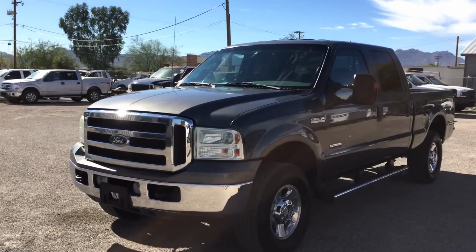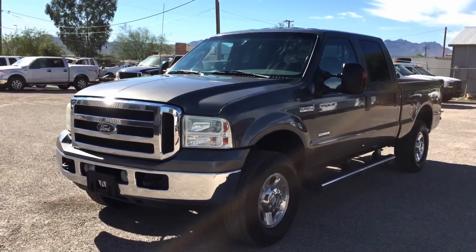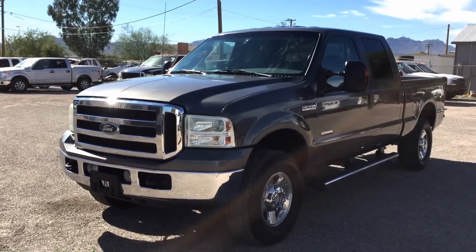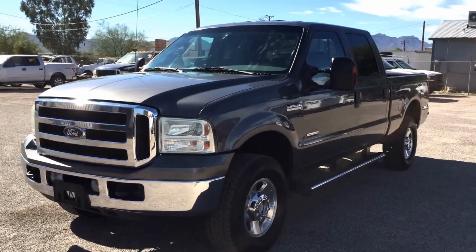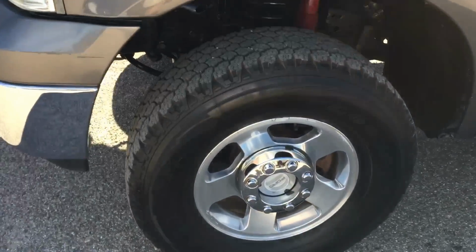Just keep changing the oil. Make sure you use Rotella oil, the heavy good oil. If you use the fake stuff or the car stuff, it'll be a mess. That's what you're supposed to use on all these Fords, so please do that. I'm going to walk around. I'm going to show you what's going on here.